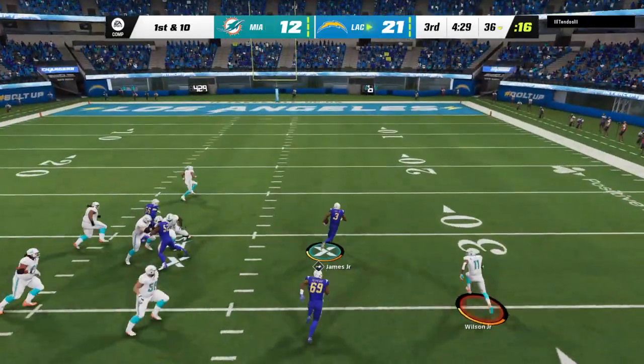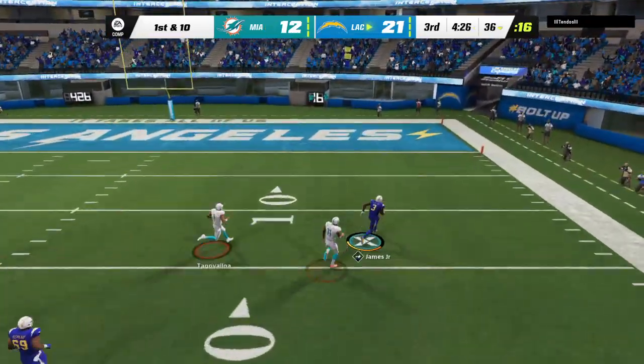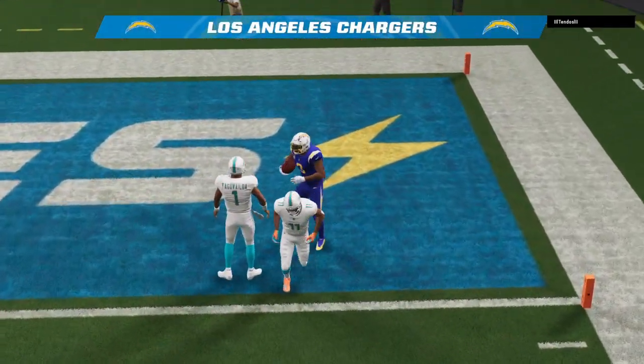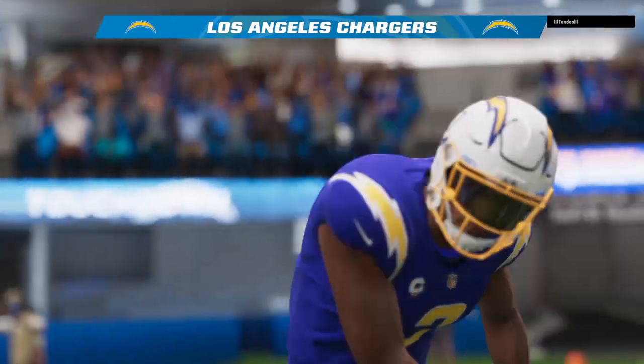And for the fourth time tonight, it's an interception. Derwin James with a pick. And he brings this one back. It's a pick six and a Charger TD.